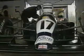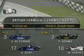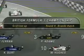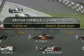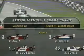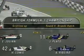The sensation of practice was newcomer Kelvin Burt, fastest by nearly 2 seconds in the first session and second on the grid in his Team Fortec Reynard. But in pole position for the third time in 4 races, it's championship leader Gilles de Ferran. Row 2, Philippe Adams from Belgium and Vauxhall-powered Warren Hughes. Then Brazil's Pedro Diniz with Belgian Mark Goossens, ahead of American Elton Julian and South African Hilton Cowie.